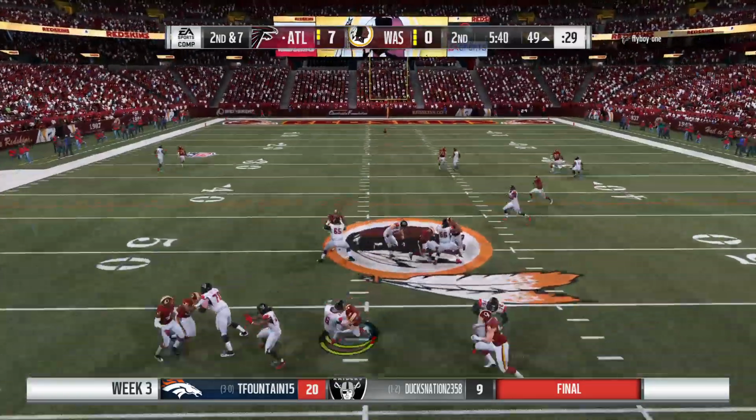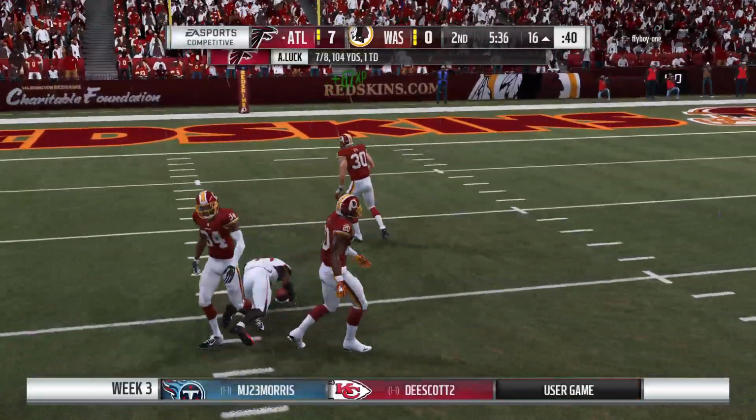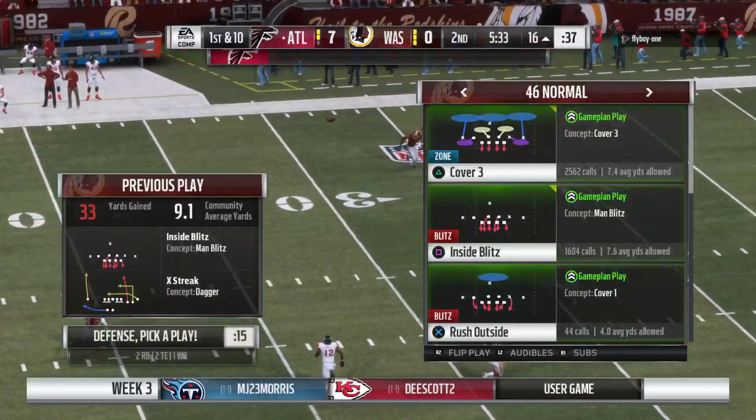A shotgun snap for Locke. He's going to air one out. That's caught inside the 20. A very nice pickup of 33 yards.